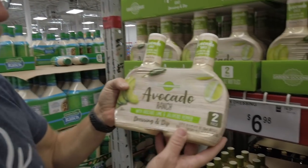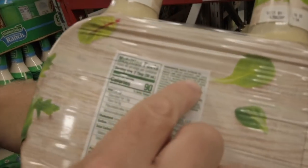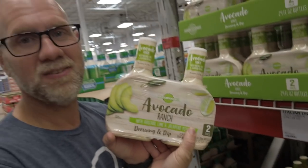I saw this, I was like, avocado ranch. Yes, right, look. Water, soybean oil. Obviously, this is not avocado ranch dressing. I don't even need to look at the rest of the ingredients. I'm not buying it when the second ingredient is soybean oil.